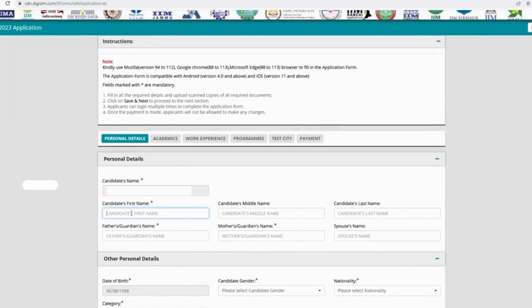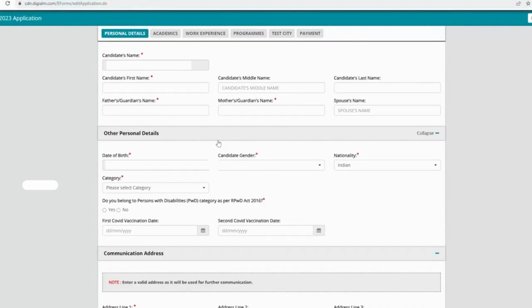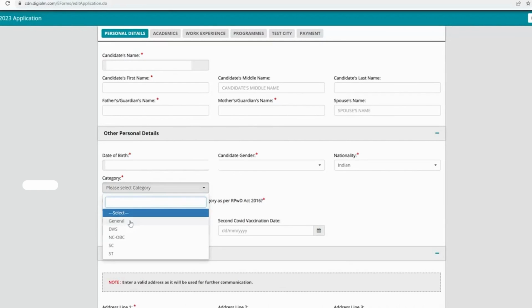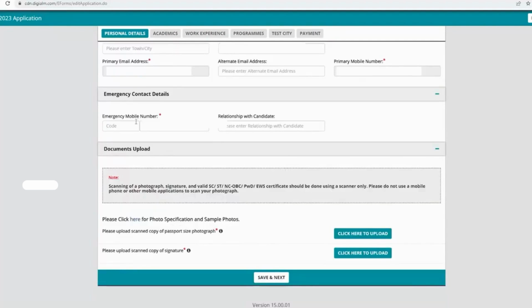So firstly, please enter your personal details. So enter your father's name, mother's name and all the details like your gender, nationality, category. Like here you need to select which category you belong to. So now enter your postal details correctly as it will be used for further communication, and after that you need to enter an alternate email address and an emergency mobile number in the form.